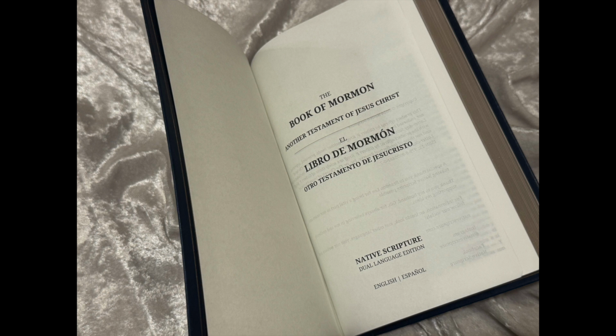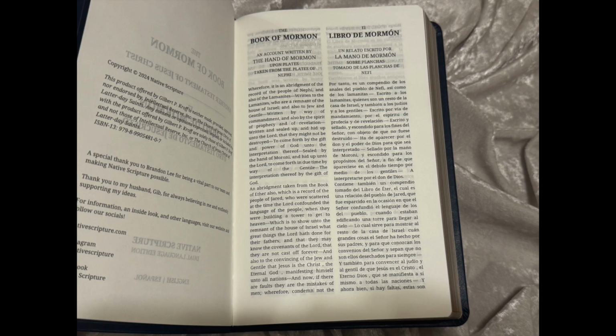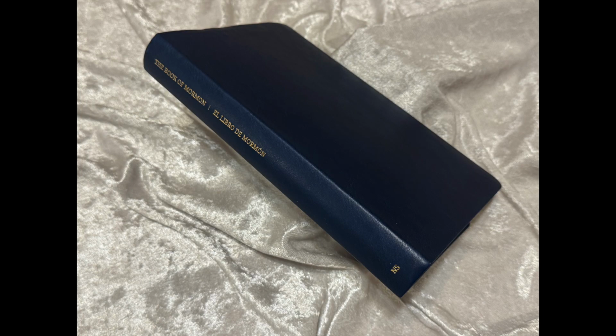When I brought this around, most adults I showed this to commented that they wished they had this book when they went on their missions, as it would have been much easier for them to learn their mission language. And so it was validated, as most of the responses I got ended in, "It's about time for this book."